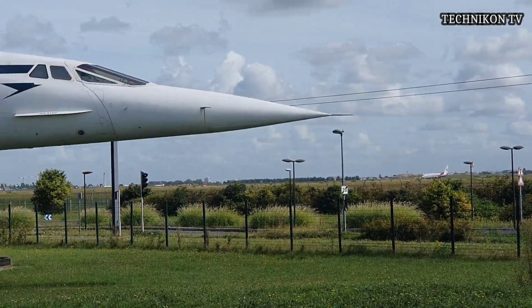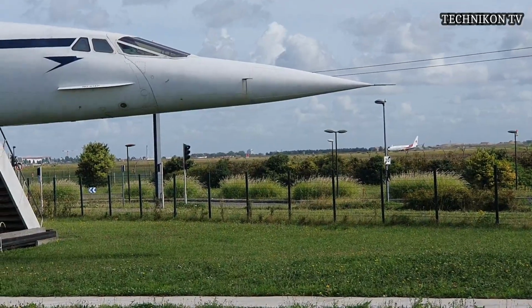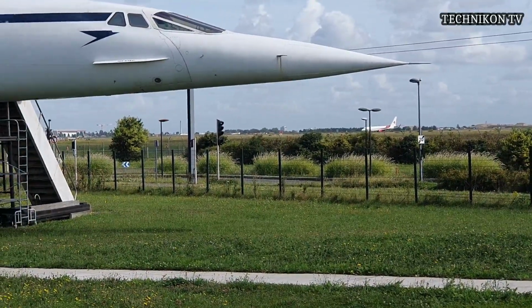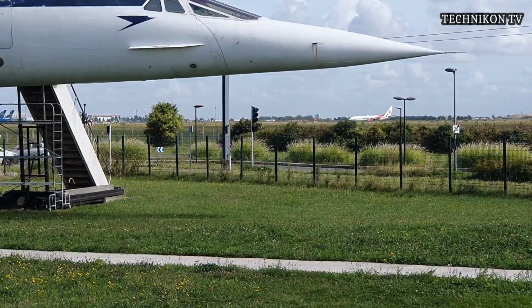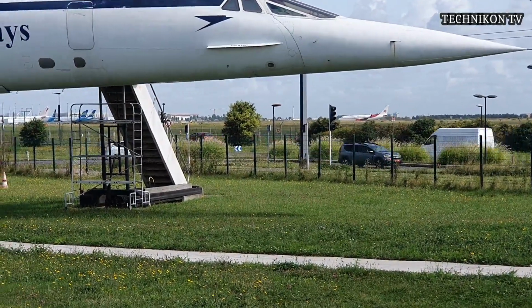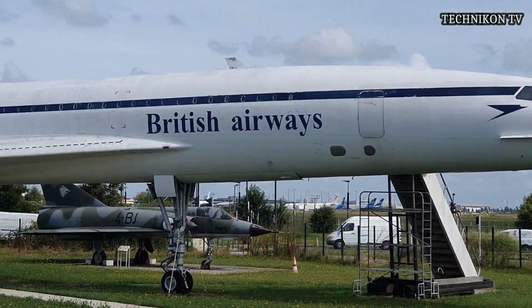There's the aircraft movement over there. And this is a Boeing 737. Came to land safely at the airport. I don't know which company, so far away, I cannot see. Here we go, taxiing towards the terminal. Alright, coming back to our Concorde.